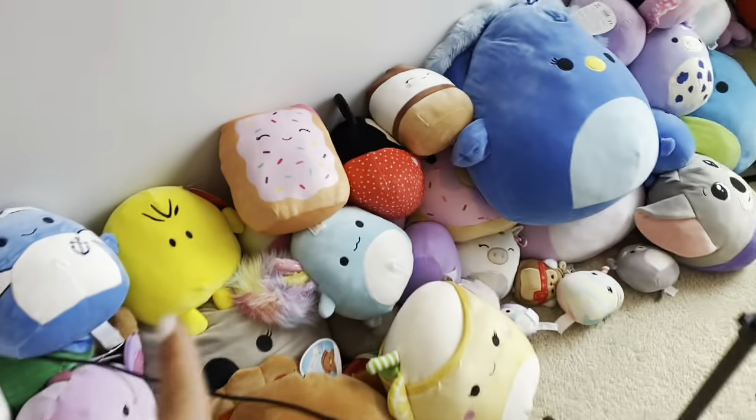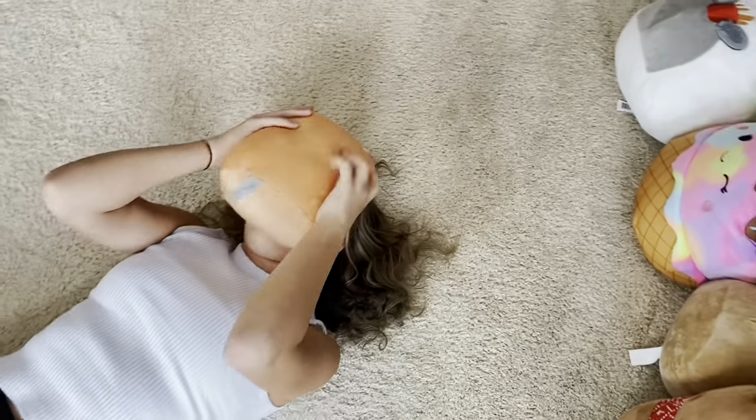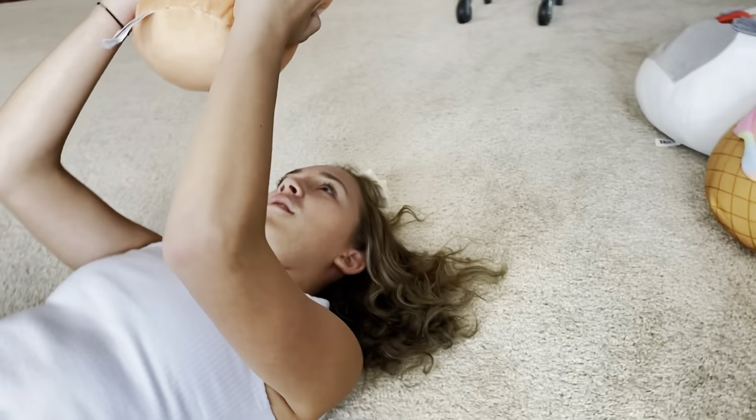Let's give her this one. Oh, she's never going to guess this. This one's hard. Here you go. Never going to get it. No, but that was a good guess. It's a Pop-Tart. Pop-Tart! Oh, all right, my turn.